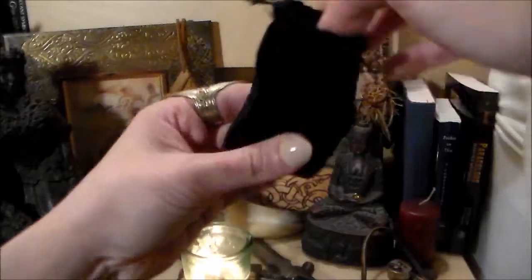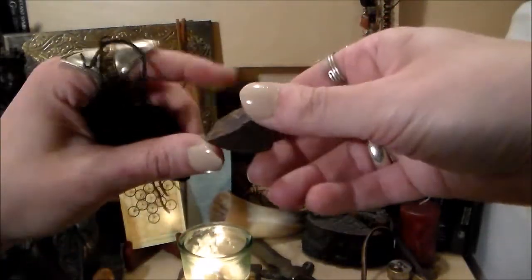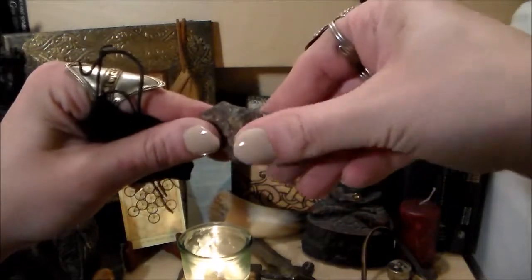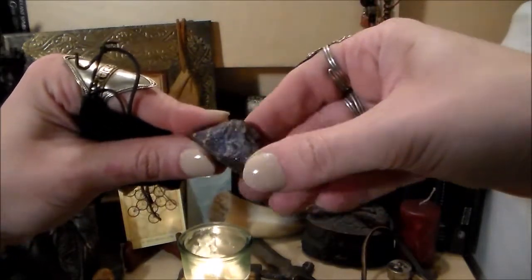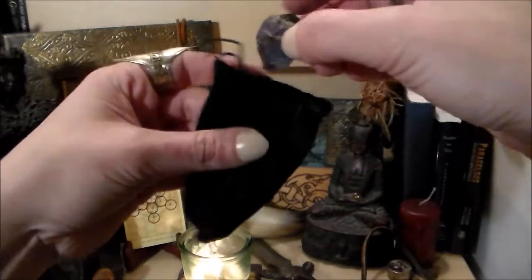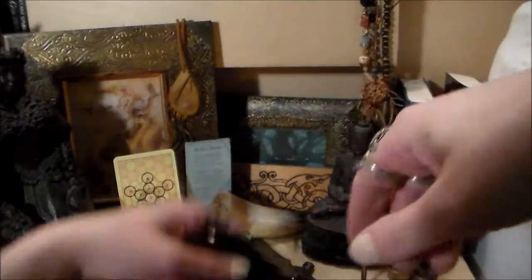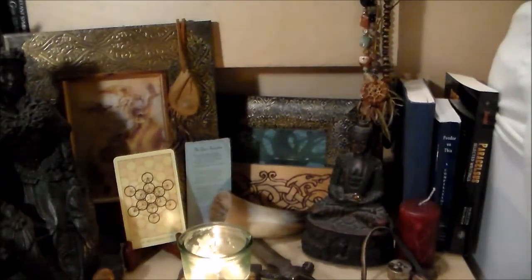What's in this one? A few bags in here. Oh, that's right. This guy I'll put under my pillow sometimes. I think it's a peacock ore. Is that what it's called? It's supposed to be good for astral projection and dreaming and stuff. I'm going to put him under my pillow right now. Ta-da.